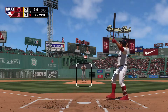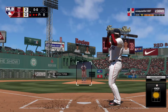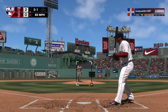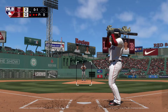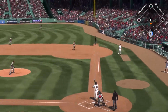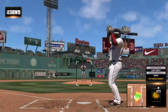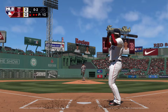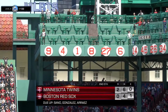Got him. And he goes down on strikes for the 3rd time. Striding in for Boston, Rafael Devers. A hit in 2 at-bats for him at this point in the ballgame. And they go right after him on the inside corner for strike 1. High in the air down the right field line. But this is going to wind up a foul ball. Bases are empty here with 2 men out. Swing and a miss at a big breaking ball, and that's how the inning comes to an end.